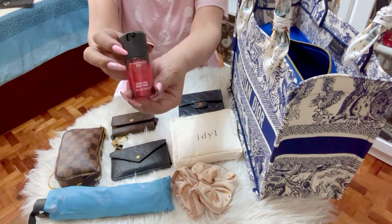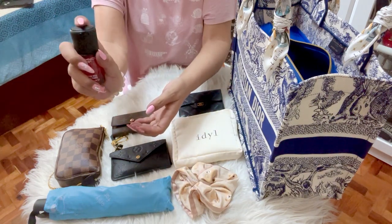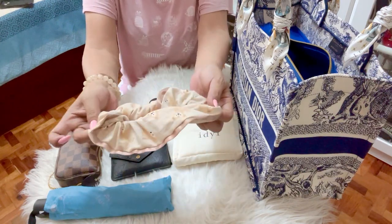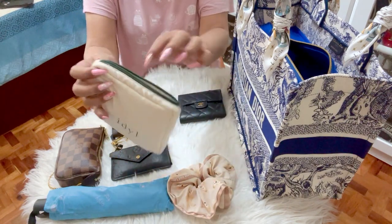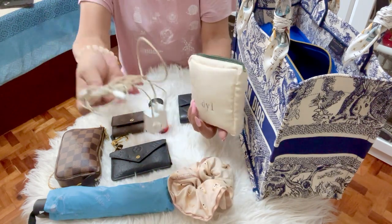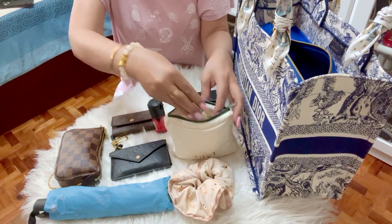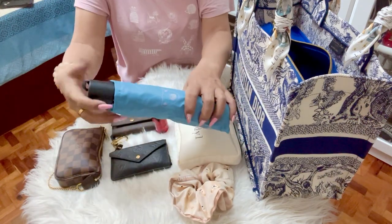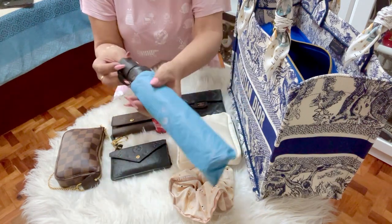A MAC Fix Plus setting spray for the face. It makes sure makeup lasts longer. A ponytail. I love this ponytail. I bought this from Japan Resort World. This pouch is from Idyl. I use it for my charger and my earphones. An umbrella, it's foldable, great for rainy or sunny days.